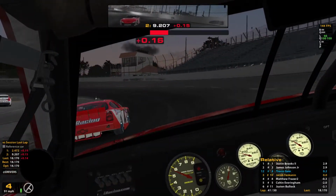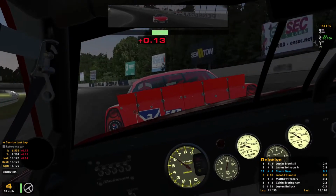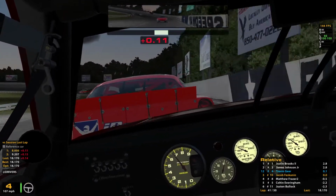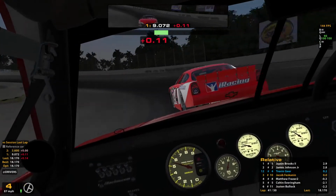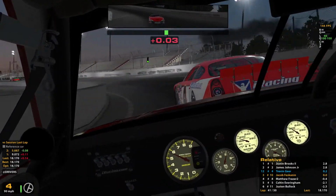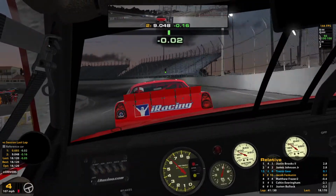Going to try to check up, let them by. Now we're just going to ride in behind the 4. We give a good amount of time to the 8. You can see he's only half a second back now. We're going to come across the line to have 9 to go, but hopefully we can try to just get back to clicking off some laps and try to finish in 3rd.